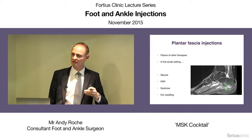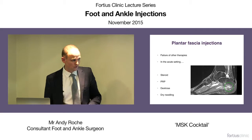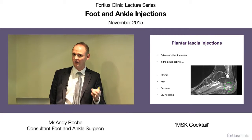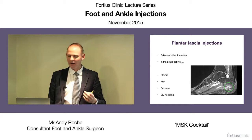And what I mean by that is physiotherapy, shockwave therapy, gel pads, etc. Sometimes you can do it in the acute setting where the patient has a severe, sudden onset of plantar fasciitis. And really the theory behind that is you're catching it in the inflammatory phase, where they have a lot going on down there. There's a lot of swelling in the heel pad.